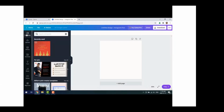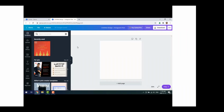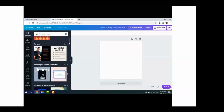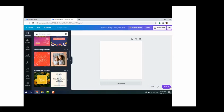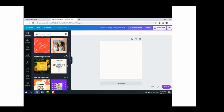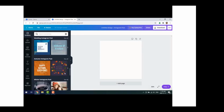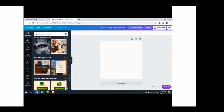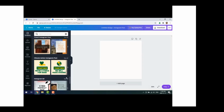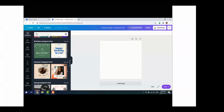Over here, we have templates. So if you are not a graphic designer, if you don't even know where or how to begin, then this is a great place to start because it shows you all sorts of templates that have been created as examples that other users have created that they've allowed to be shared. It's a great resource bank and it can get you going here. Let's choose one of these for the sake of being able to show you how this works. Let's go with this one.